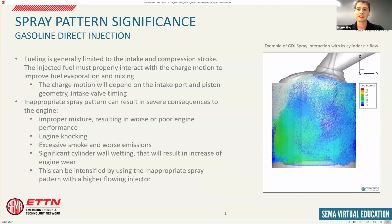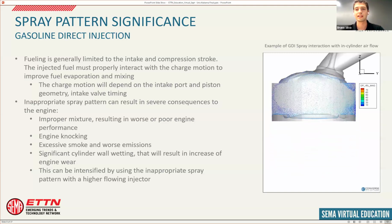The spray pattern is even more critical on GDI engines because it can result in very severe consequences, which could be improper mixture inside of your combustion chamber, which will reduce your engine performance. It can also lead to engine knocking, as well as excessive smoke, making your emissions worse. And if you have a spray that is hitting the walls of the cylinder significantly, that will remove the oil, the lubricants in the wall, which will increase the engine wear.